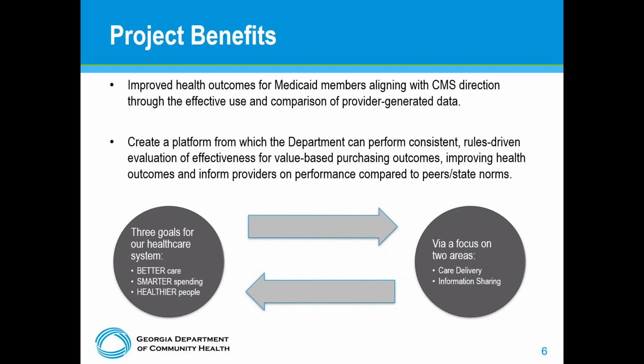So again, it's a platform, it's rules driven, leveraging some standard CMS standard clinical quality measures, and again, hoping to inform providers, inform the Medicaid program on performance and how we might compare against peers and other geographies and other provider subsets, as we mentioned earlier.